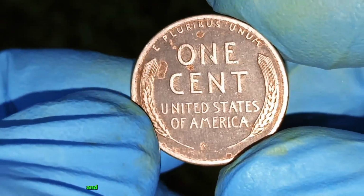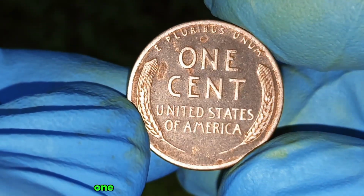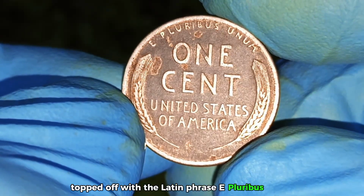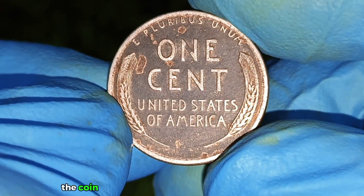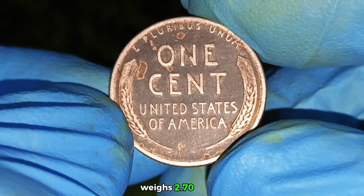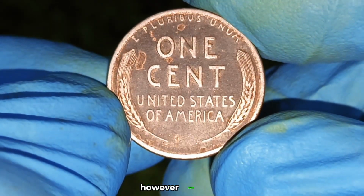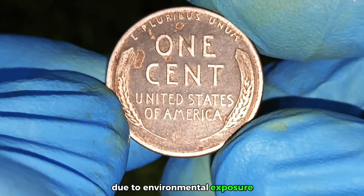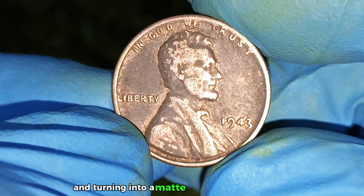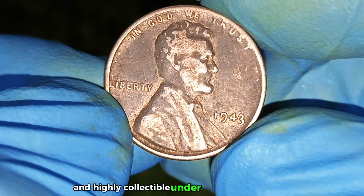Flip the coin over, and you're met with the iconic wheat stalks, arching gracefully around the inscriptions 1 cent and United States of America, topped off with the Latin phrase, E pluribus unum, out of many one. The coin itself measures 19.05 millimeters in diameter, weighs 2.70 grams, and was struck from low-carbon steel coated with zinc. However, over time, due to environmental exposure, these coins often oxidize, losing their silvery shine and turning into a matte black or dark gray tone, making them visually distinct and highly collectible under the right conditions.